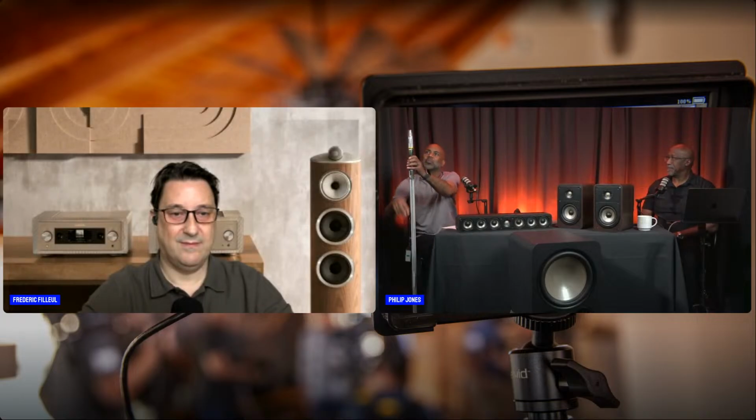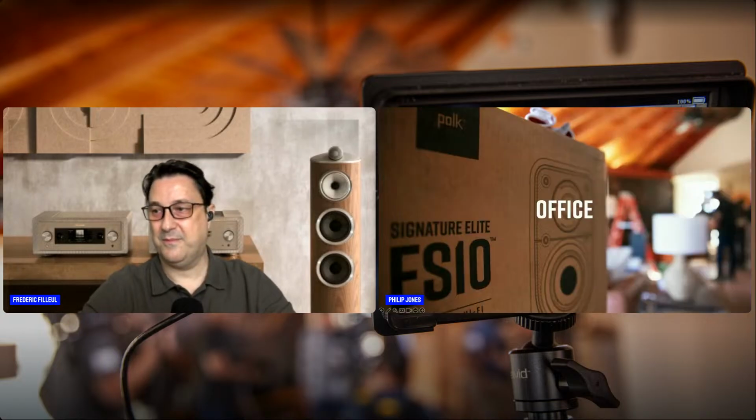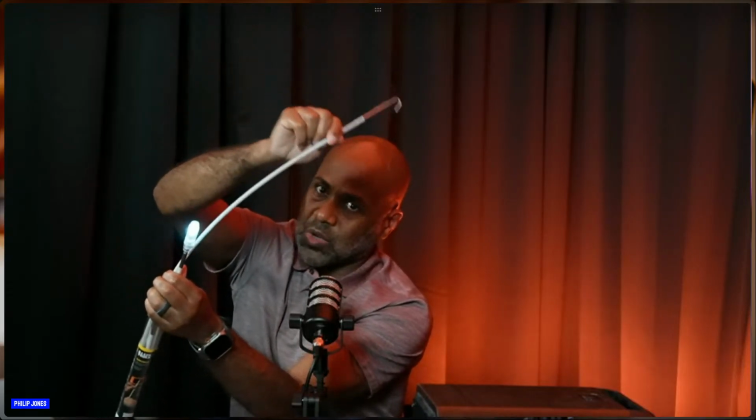And what's cool about this one has a little light on the end so you could see where you're going through the wall. And then it has a hook. It has a little hook on the end as well. But as you can see, it's fiberglass, so it bends as you go through the wall.